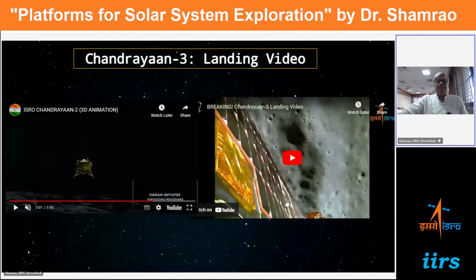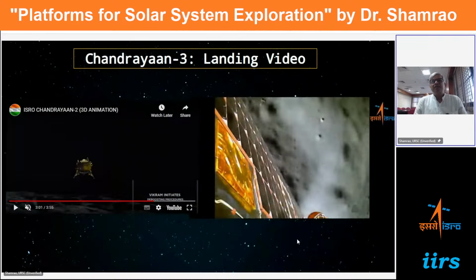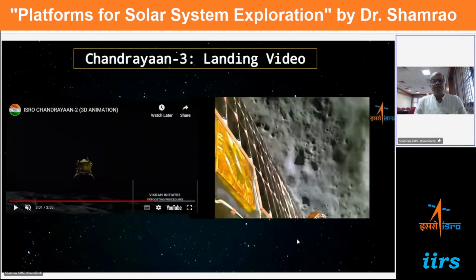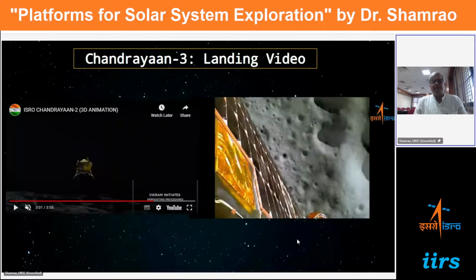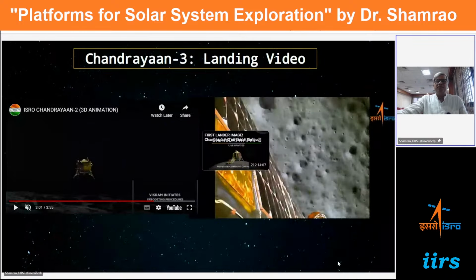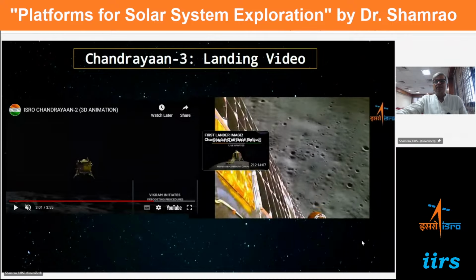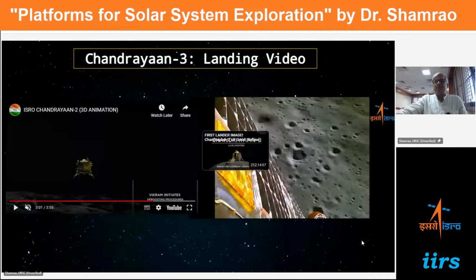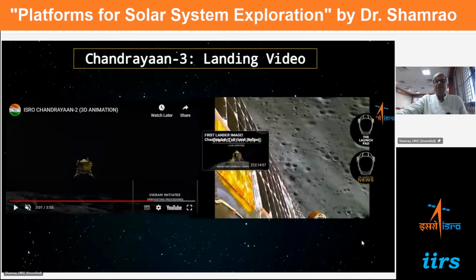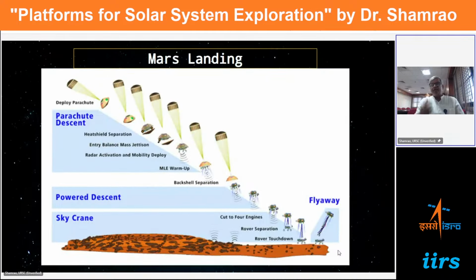And on the right-hand side, you can see this touchdown occurring in real time during the Chandrayaan 3 mission. As you can see, the lander is hovering and finding out where exactly it can land. And finally you see a very smooth touchdown, which was very successful in Chandrayaan 3. This is typically what you expect when you land, and it is such a difficult technology that many agencies have failed, and only a few agencies have this capability of landing.